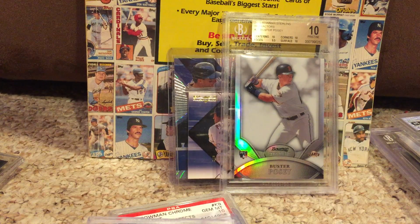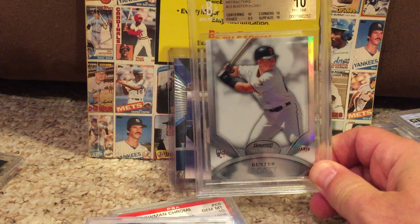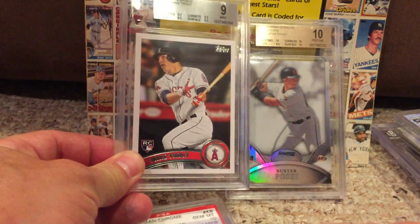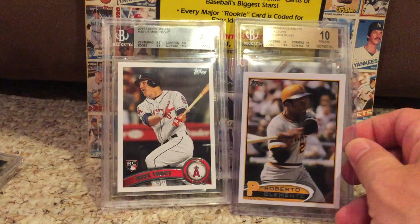I don't think it'll ever get back to the way it was, but I think there might be hope on the horizon, because there's going to be a lot of people that were kids who are going to rediscover the hobby. One of the things we're seeing now is the grading of cards, which I think is luring some people back. This is a 2011 Topps Mike Trout.